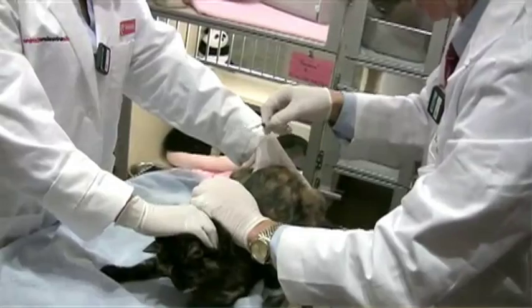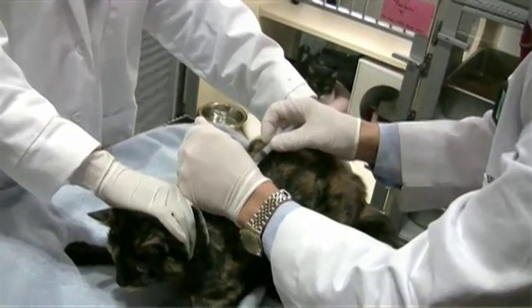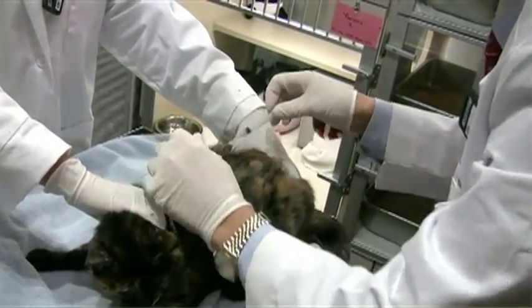There are 4 options for managing hyperthyroidism. 3 of them have been available for many years, and 1 treatment is brand new. The first tried and true method is an injection of radioactive iodine that destroys thyroid tumor tissue, and this is also a common treatment of humans with hyperthyroidism as well. This is the one treatment that results in a cure of the disease 99% of the time. It is the most costly therapy, but it is considered the gold standard treatment.